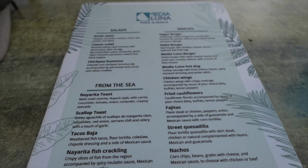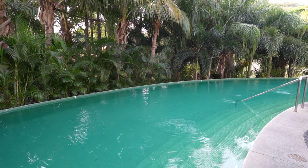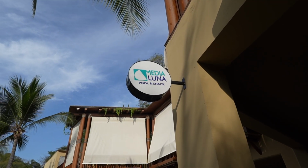After a quick walk around, we have a much better feel for the property and where everything is. We stopped at the Media Luna pool for some lunch, grabbed a bite to eat, and the menu looks pretty good. Just to provide a little setup to this property, if you're unfamiliar, the whole thing is built on the side of a hill.